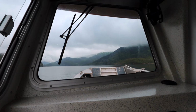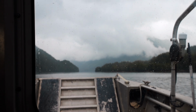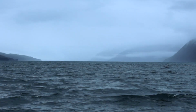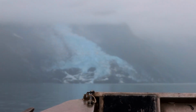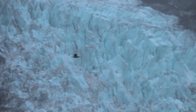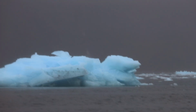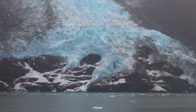Accessible by boat, so you can. Our next stop of the day is the glaciers. This is Cascade, Barry, and Cox Glacier, I believe, and they are absolutely incredible. The blue is really coming out today with the mist and the rain, and it's just stunning. Hands down, one of the most peaceful places I've ever been.